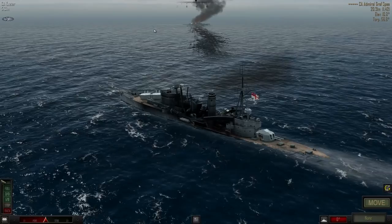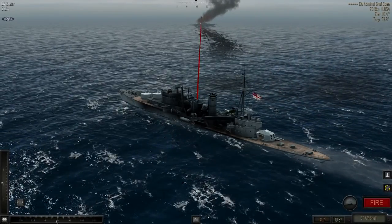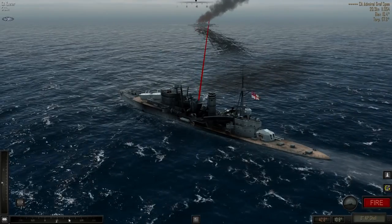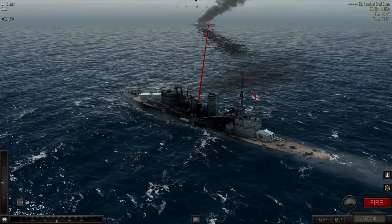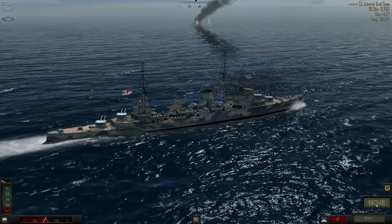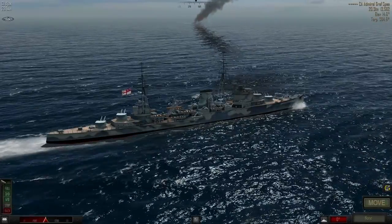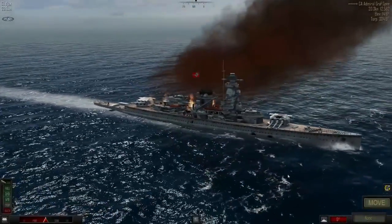You can see the torpedoes coming towards us now, so I'm going to continue on our current course. Our speed has obviously dropped because we are heavily damaged. Let's target that front gun. 10.4. Let's go 10, because we were long last time, weren't we? Front turret is out of action! The front turret is out of action! That means... Let's have a look at that. That is awesome! Yes! Okay.